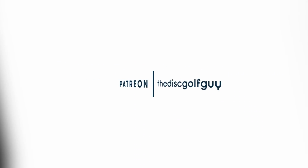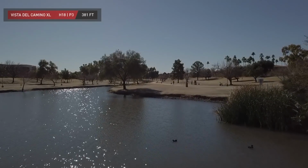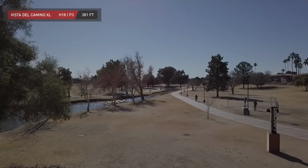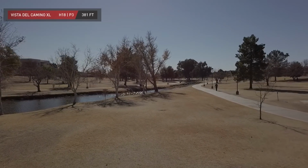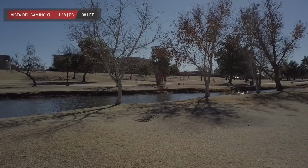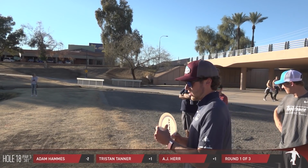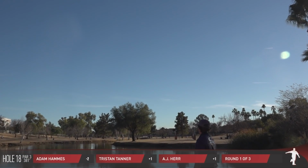All right. Final hole of the opening round of our second feature card. Hole 18, 381 feet. They've added these Mandos on the right side, so you have to go inside of those post or Mando type structures, just really trying to keep people away from throwing anywhere near the sidewalk. Yeah, I'm really curious if those are permanent fixtures or if those are just something they put up for the tournament. Because it's definitely a danger there. Like I was saying, there's a lot of people walking in and out of this park.